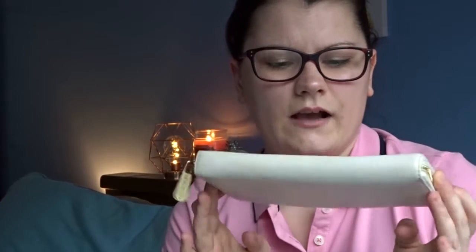But yeah, this one cost me £80, I think. This one again was from Harrods. This one was from a Michael Kors outlet shop, so it was a lot cheaper. I think this one retailed for about £60, I think. Don't quote me on that. But yeah, really love these wallets.